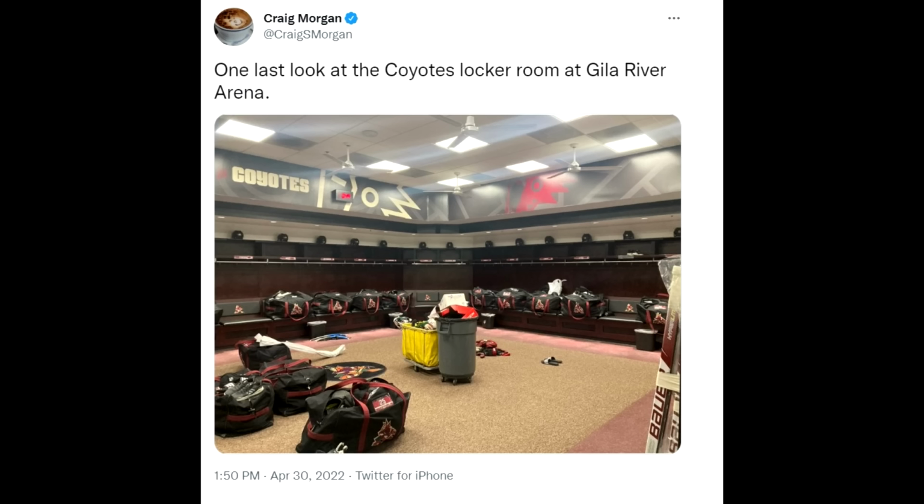Just super bland and does not look like an NHL dressing room. I think a dressing room in the NHL, you need to look like, wow, I'm in the show. This is big time, and this is not that.